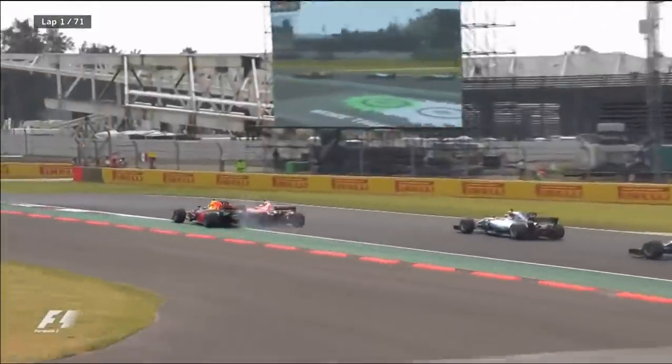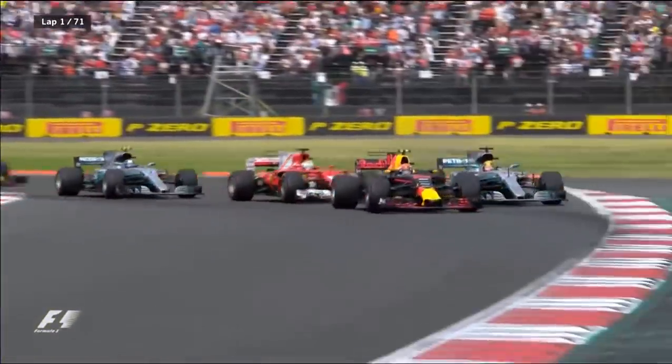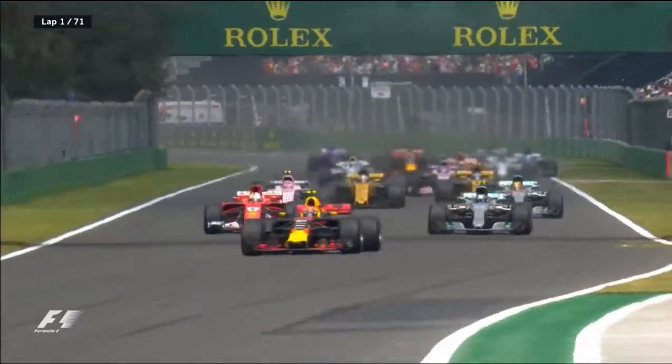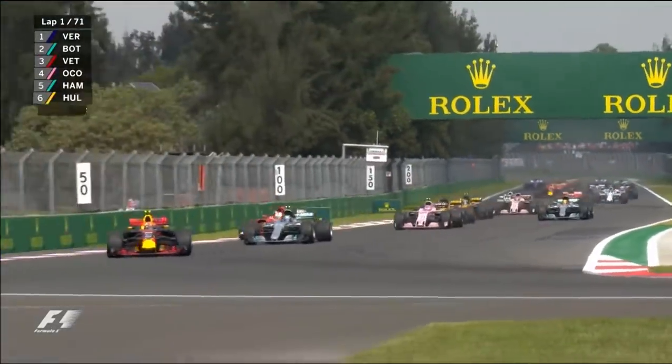Hamilton in third place. Verstappen and Vettel touch once again, but this time Vettel picks up a little bit of damage as his front wing touches Verstappen, and there's more carbon fibre on the track. Yes, it's an awful start for Vettel. He's got a lot of damage already. Will he have damaged the right rear tyre of Max Verstappen?